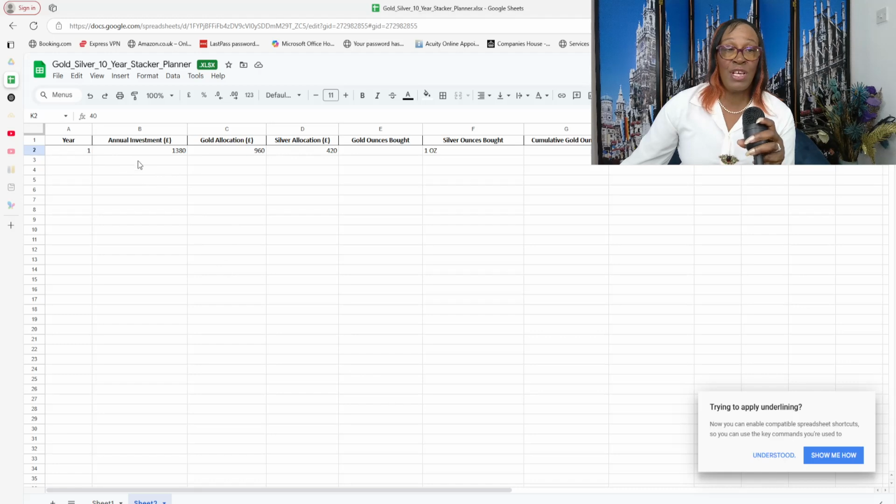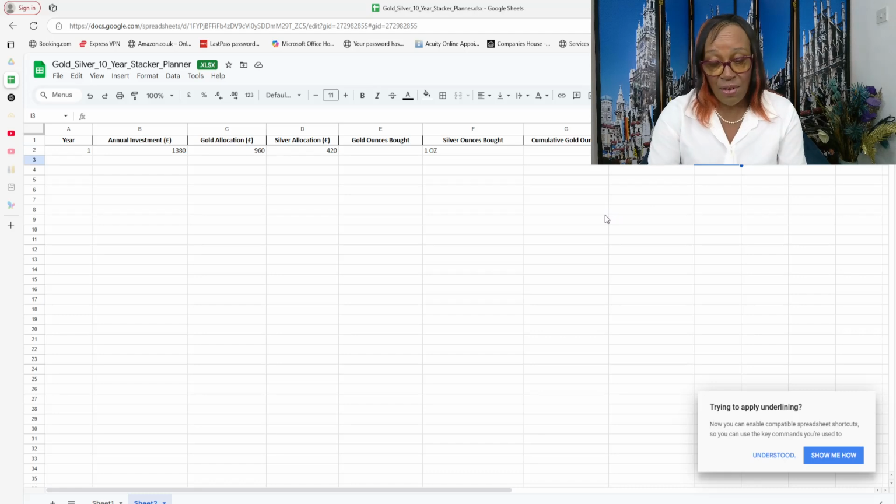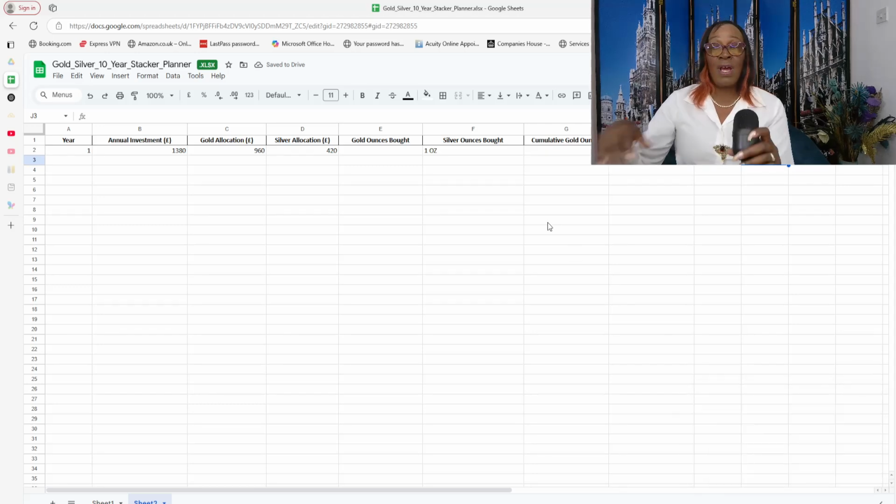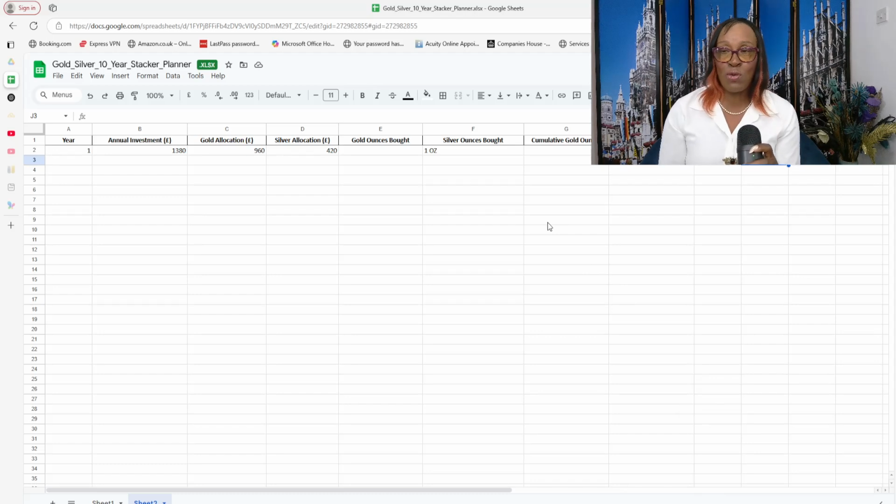here in sheet 2, year 1, for example, then I would put the next month as May 2025. And what did I purchase in May 2025? Well, we haven't got there yet. So I want to complete a 12-month plan. I plan to buy 1 coin a month to build up this wealth strategy.